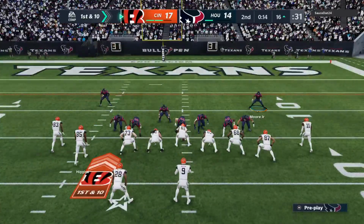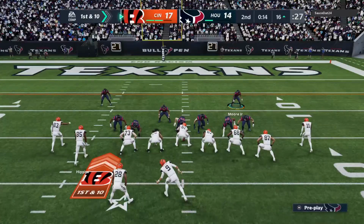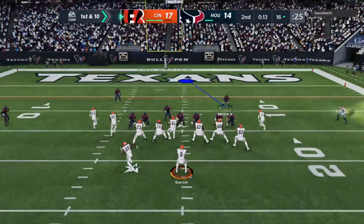Trap 60. Switch up, switch up. Mike's 5-4, Mike's 5-4, Mike's 5-4. Watch the run, watch the run.